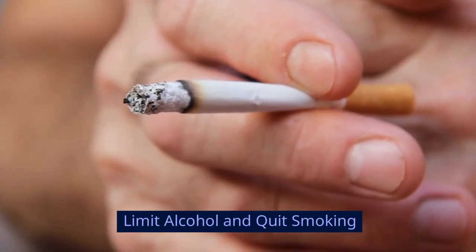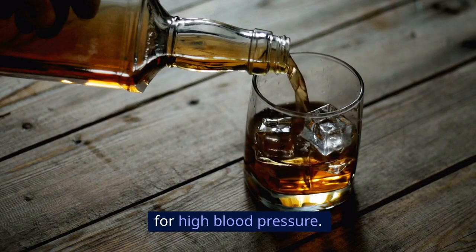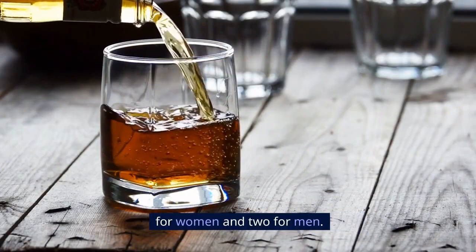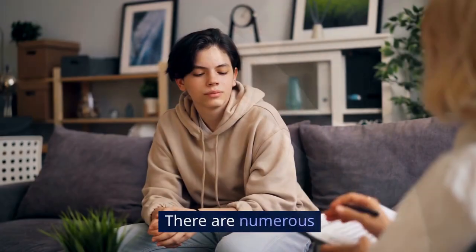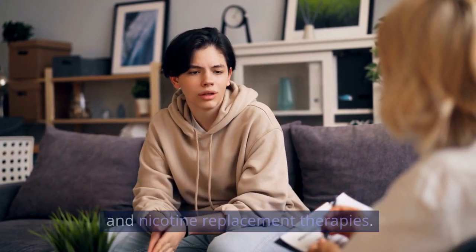Limit alcohol and quit smoking. Excessive alcohol and smoking are major risk factors for high blood pressure. Limit your alcohol intake to no more than 1 drink a day for women and 2 for men. If you smoke, seek help to quit. There are numerous resources available, including counseling and nicotine replacement therapies.